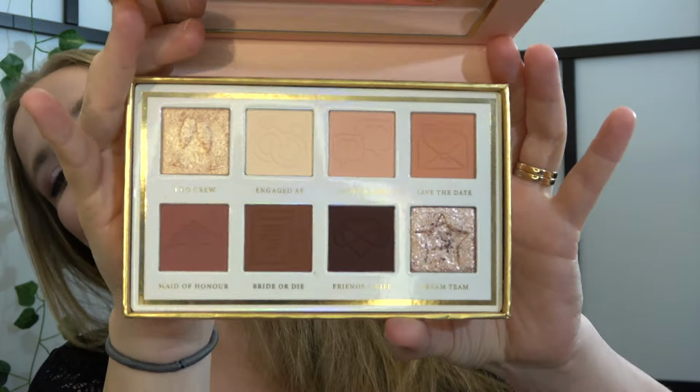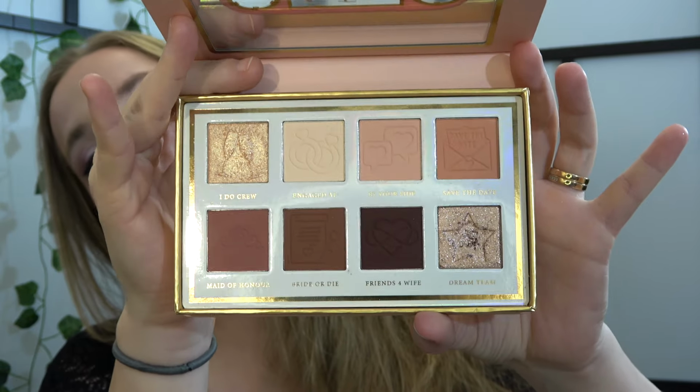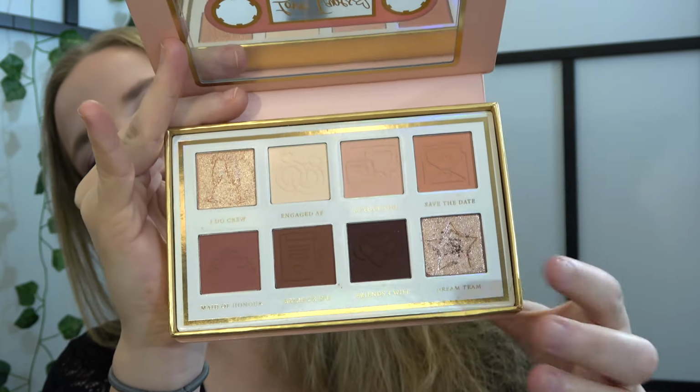This is the Teen Bride from P. Louise. I would like to do a No Pan Left Behind on this. I'm not sure if I have already at another point, but I think this is gorgeous. Look at this. It's so elegant and nice. I love the shimmers, and the mattes are very buildable, so even the darkest aren't that intimidating. That's really good. And some of these shades are just, I can't wait to use it. I'm really, really excited to place this in this project for No Pan Left Behind.